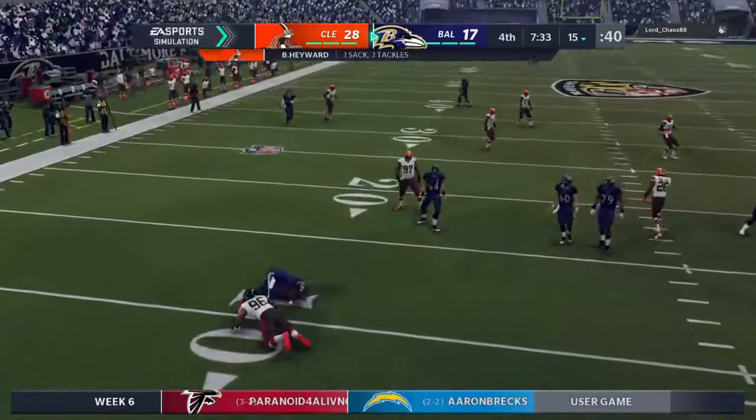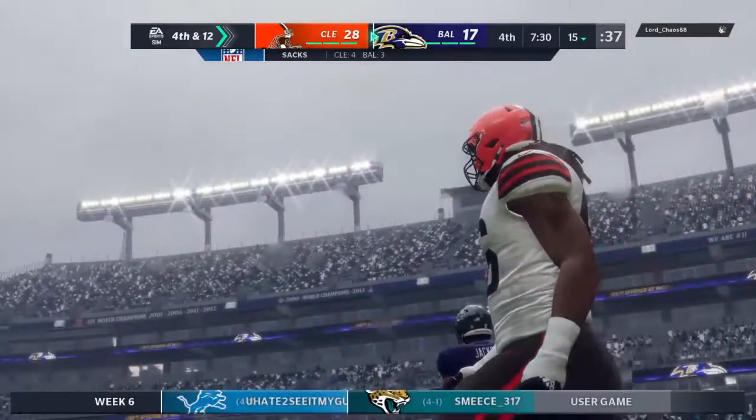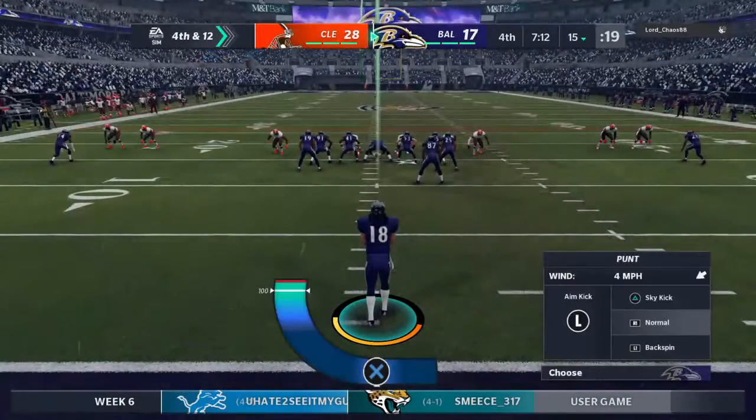And he's taken down. This will be a Brown. Nobody sack. Was open. Good coverage. That's number four. Sack number four. They had four last week, so he's been down on the ground a lot.